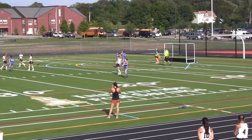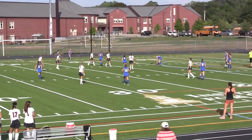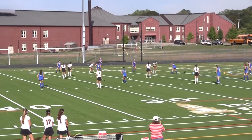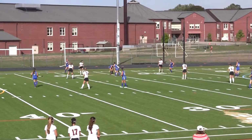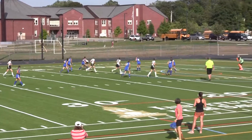It's going to be Georgetown coming out. Georgetown flips the ball out off at Julia. Take another shot at it. McKinley keeps it in. Over Julia on the far side.